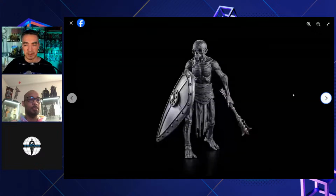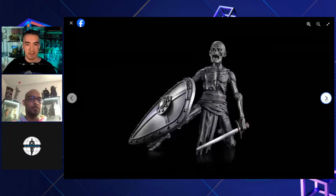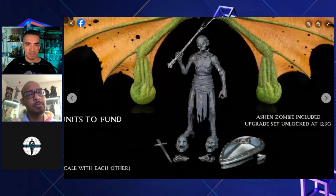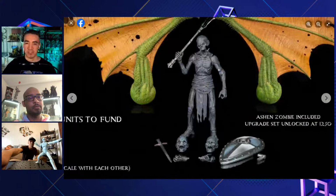I'm trying to see if I can find a photo. I have to go back to this photo here and zoom in. So yeah, this looks to be the base figure here, the staff with this broken jaw. I think that's the base figure, and these 2 additional head sculpts here on the bottom. All this stuff is part of the upgrade set, and that's unlocked at 1,250. And again, all of these are on Four Horsemen's Facebook page, right? I know I don't expect everyone to memorize it, but this information is out there. Again, I'm just summarizing it here to consolidate everything.